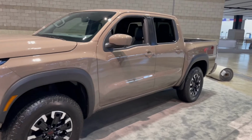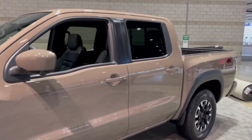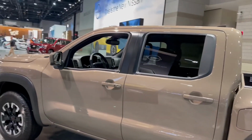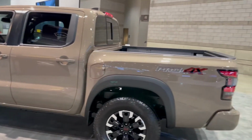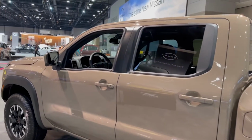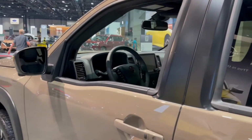So crew cab trucks are all the rage right now. This is no exception. So very boxy styling, no complaints there. But like I said, very similar proportions to the outgoing model, but all new designs inside and out.